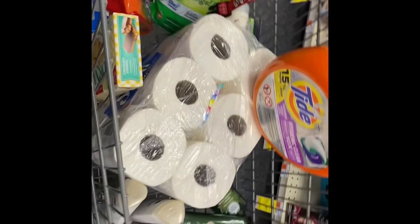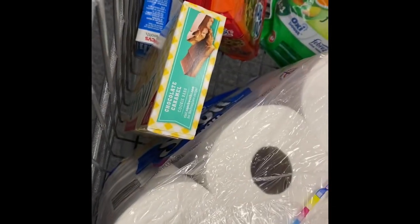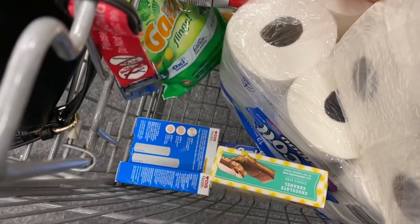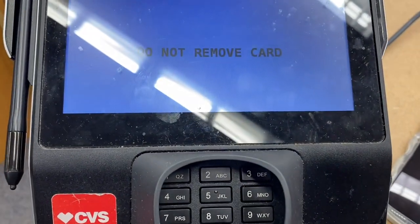Alright, so we got all that in there, but I'm gonna take a nice screenshot when I get home. We're gonna see if those whitening things work first. If they don't work, I'm taking it right back. Don't play with me. It did not work, so I am putting my car back in to get my refund.